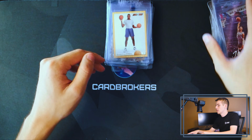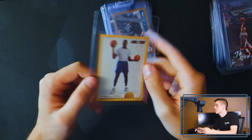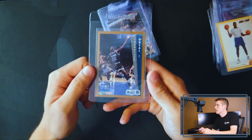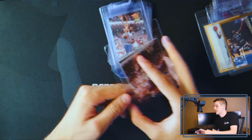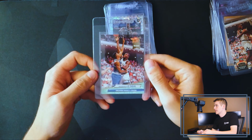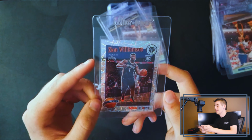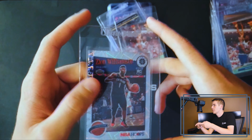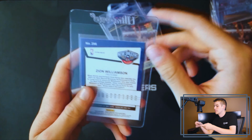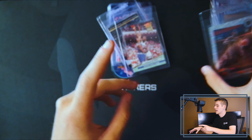There's another Ja Luminance. Got a Shaq rookie. Shaq rookie. Zion Laser out of NBA Hoops Premium. I think Hoops Premium is awesome. I know it was overdone. They just printed too much of it, like everything, but it's a nice looking set. I like it.